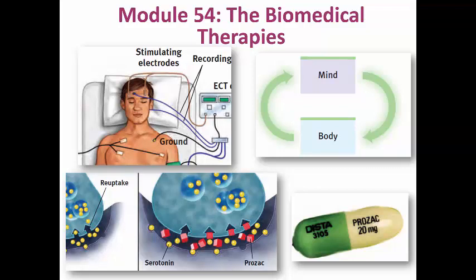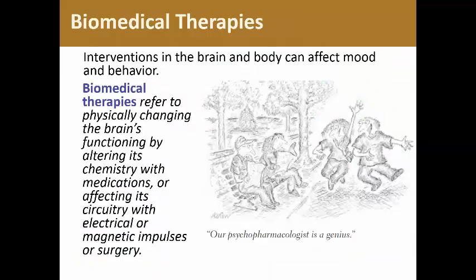Today we're going to focus on Module 42 and we're going to finish our series on therapies by focusing on biomedical therapies. So biomedical therapies are interventions in the brain and body that can affect mood and behavior. So we're introducing something, either an electrical stimulus or a chemical. So we're actually changing the brain's functioning by altering its chemistry with medications, circuitry, magnetic impulses, surgery, etc.